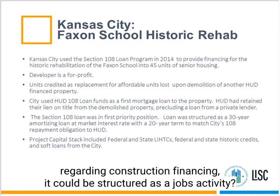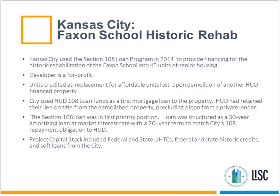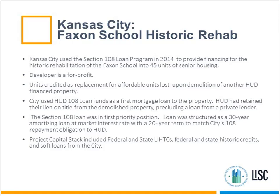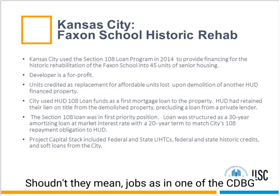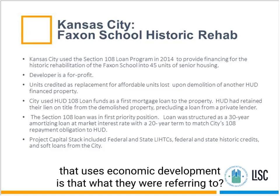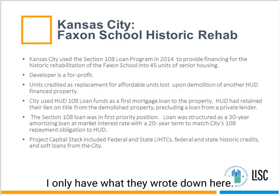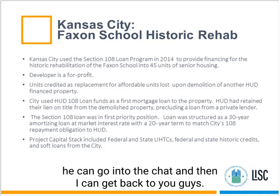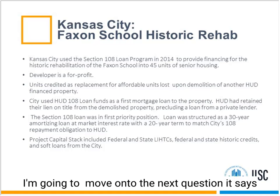Okay. Regarding construction financing, it could be structured as a jobs activity? Okay. Repeat that one more time. Says regarding construction financing, it could be structured as a jobs activity. Does the commissioner mean jobs as in one of the CDBG allowed uses, economic development? Is that what they're referring to? I only have what they wrote down here. So if he wants to further elaborate, he can go into the chat, and then I can get back to you guys. I'll move on to the next question.